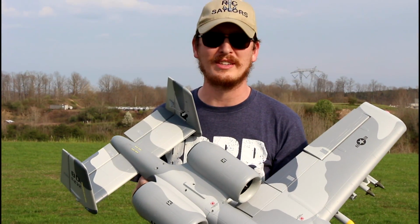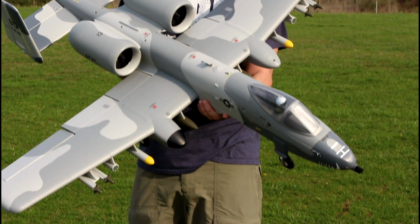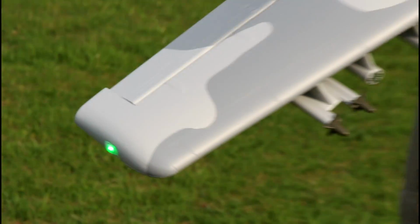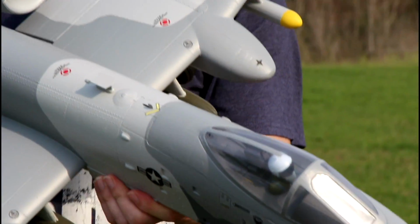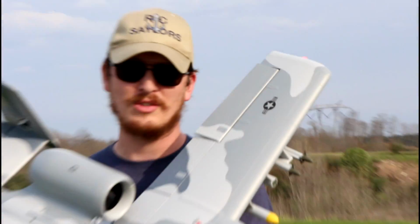A tiny dab of glue on the tail and 4 screws hold the main wing on, and the instructions are as good as it gets. Honestly, a build video on this would just be a waste of time. So be sure to look at those instructions. They do a good job.